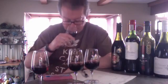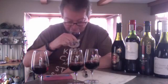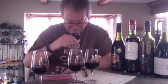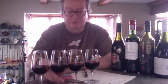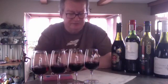The third one, which has really good color, by the way, has a different nose. It's more developed and perfumey. When I say developed, I mean it has a slight bit of age by the nose. Sometimes that can be premature oxidation. Sometimes wines taste older than they are because of the way they've traveled or been handled or stored incorrectly, too warm or whatever. So I'm getting a bit of a developed nose, a bit of a savory nose.